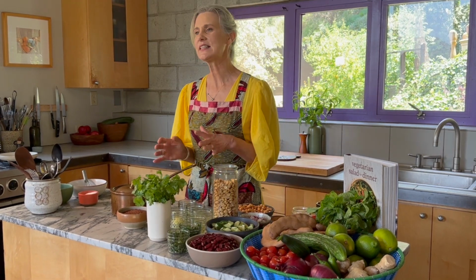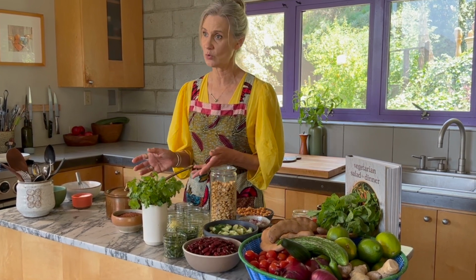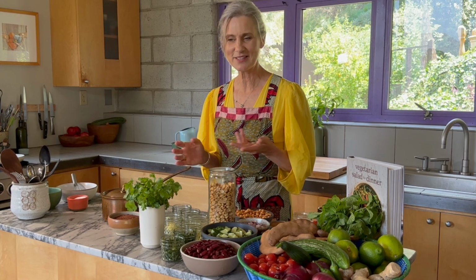And I make this salad with red quinoa. And red quinoa is a little bit nuttier than white quinoa, but you can certainly use white quinoa or tri-colored quinoa when you make this dish. Masala roughly translates to a mix. So let's start mixing some things up.